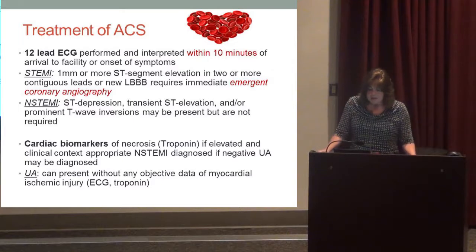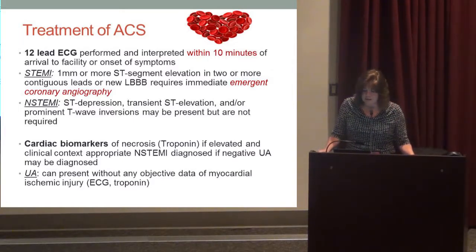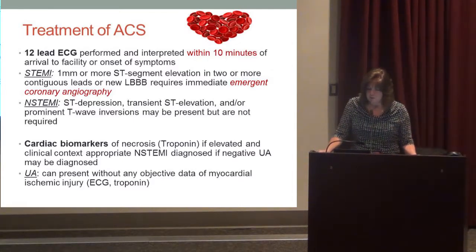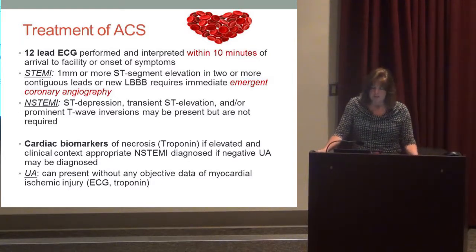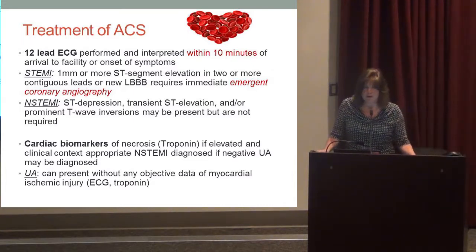Okay? A STEMI, we all know, is 1 millimeter or more of ST elevation in 2 or more contiguous leads, right? Or a new left bundle branch block. If the patient has these things on their EKG, they need emergent coronary angiography. Okay? Our non-STEMI, those are actually a little bit harder to identify, right?